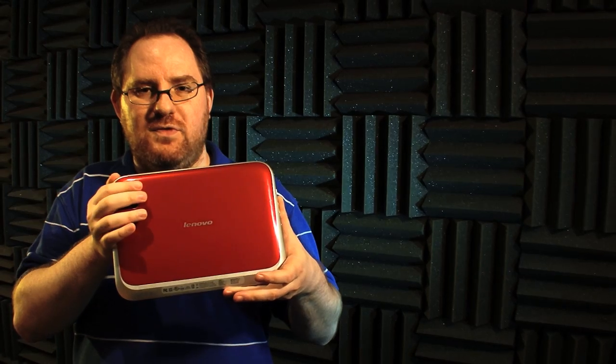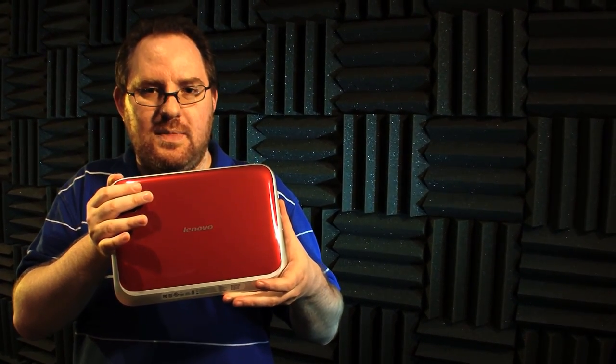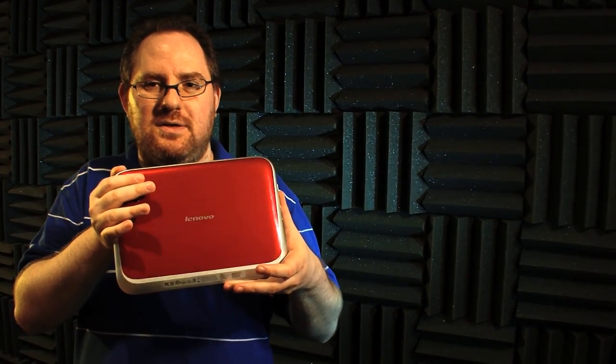The back here is really attractive. This version is red, and you can see the chrome-colored edging here, which is awesome. But this also comes in white or gray, which we think are a little dull, so if you get this, we definitely recommend the red. Obviously, there's a lot more to this device, so let's take a closer look at the Lenovo IdeaPad K1.